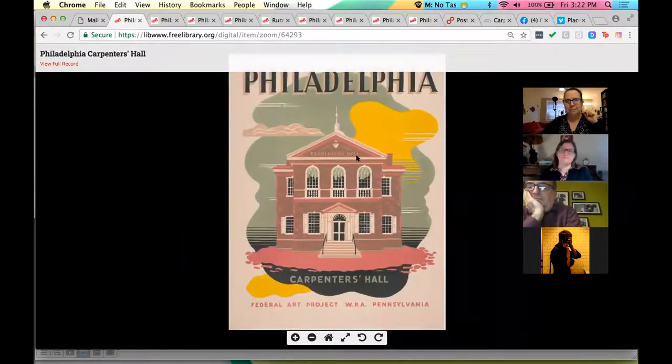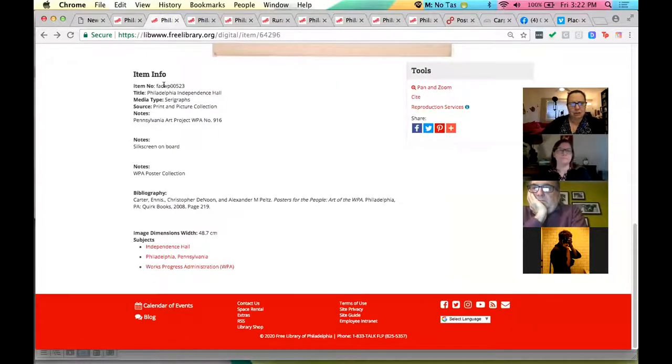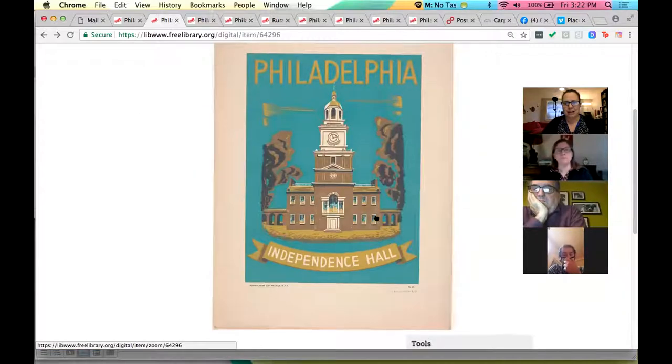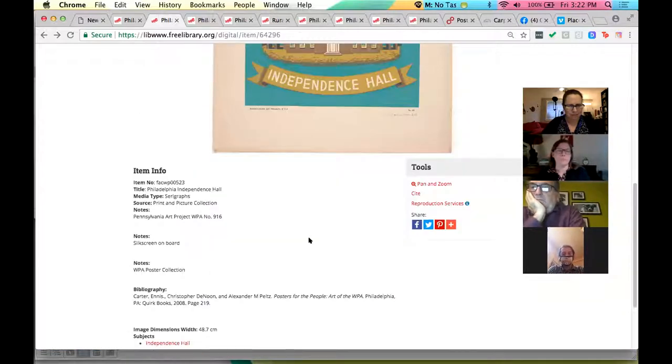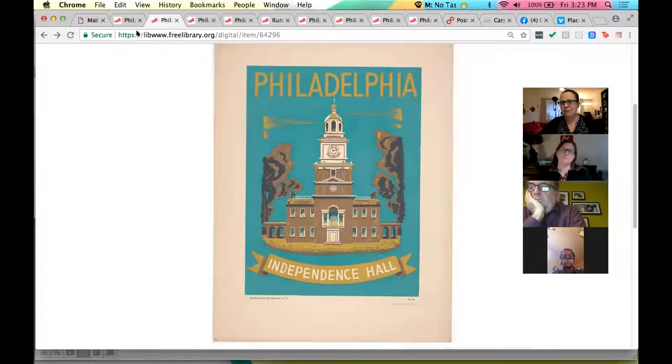All right. So I'm going to go to our next poster, which I think is unattributed. Yep, so this is what is called a serigraph, which is another term for screen printing. We don't know who this was, but this would have been under the direction of Catherine Milhouse. And let's get in and look at it.